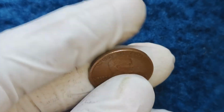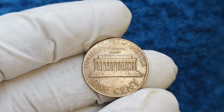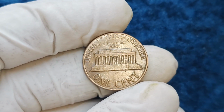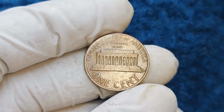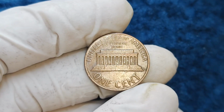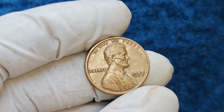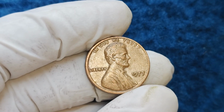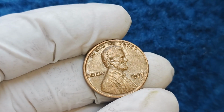Alright, so now you're probably wondering, how do I know if I have the golden ticket of pennies? Here's what you do: grab a magnifying glass or use your phone's zoom feature, look at the date and Lincoln's portrait. Any weird doubling? That's a good sign. Check for any misaligned designs, cracks, or odd coloring. Weigh it. A regular 1977 penny should weigh 3.11 grams. If yours weighs more or less, you might have a rare variety.